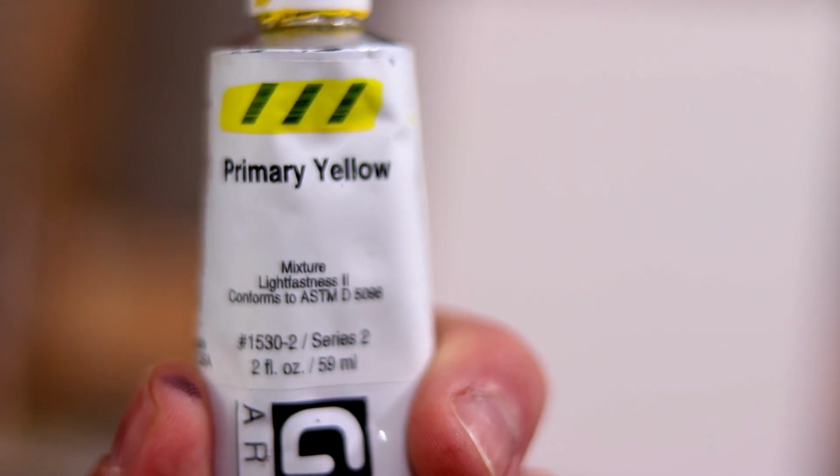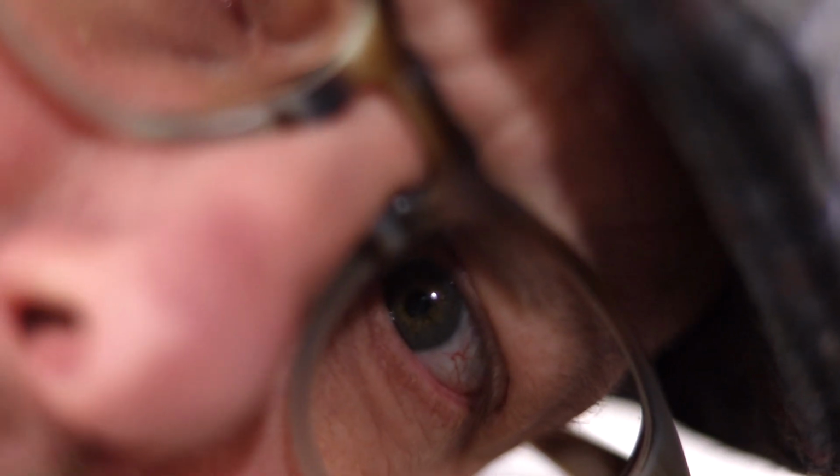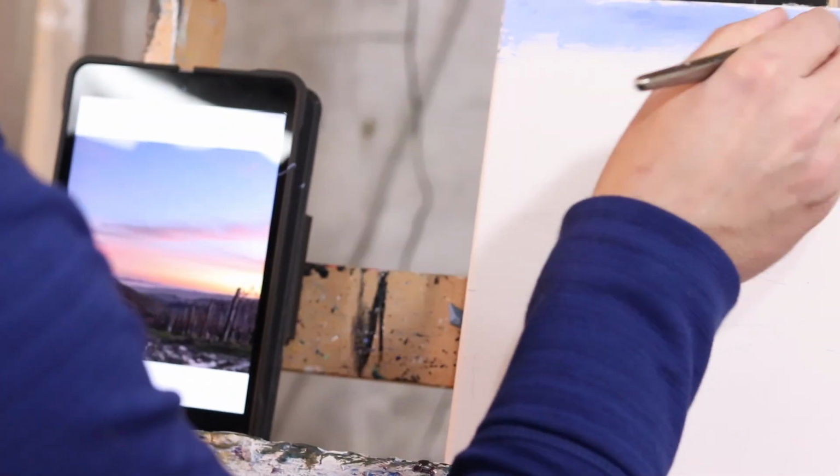All right, let's run through the colors. Quin red, early red, primary yellow, Indian yellow, Van Dyke brown, ultramarine blue, Quin blue, phthalo green, titanium white, Mars black. Get the party started!